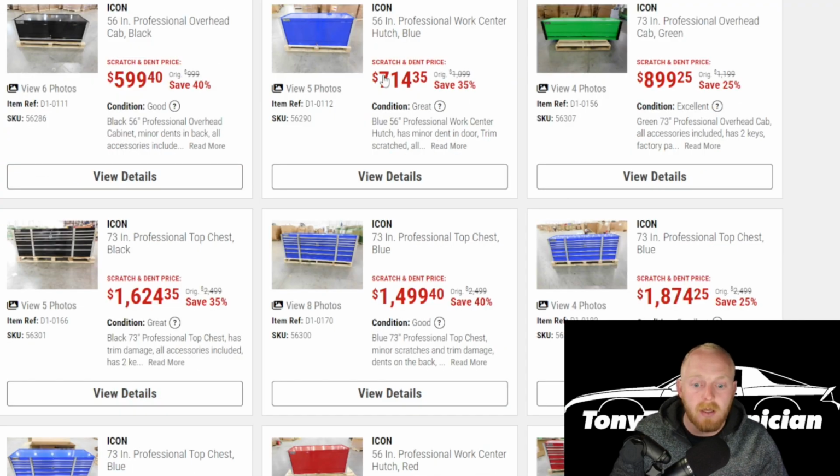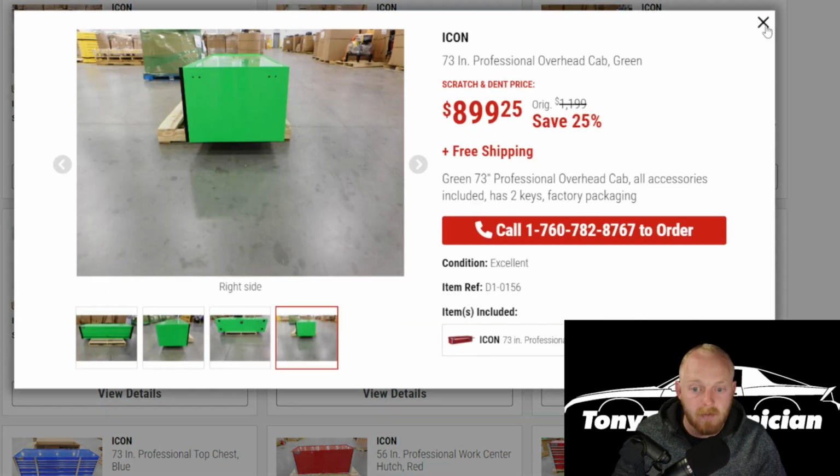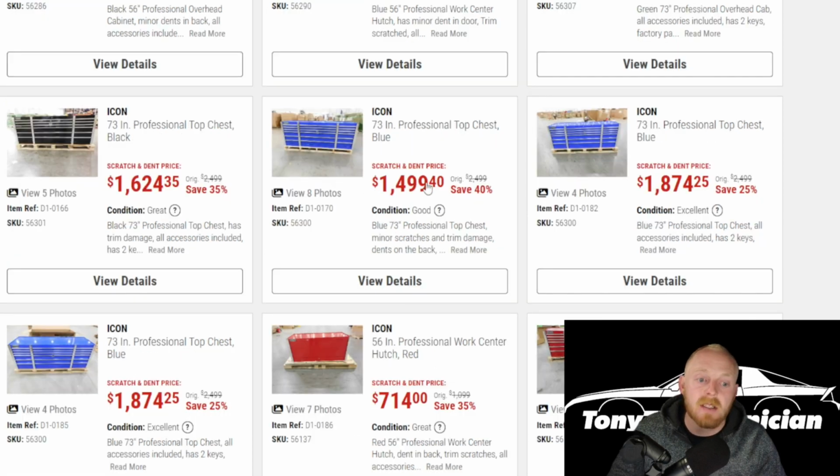A lot of them are the 56-inch, and then you even have some 73-inch stuff here. Here you have an overhead cabinet for $900 down from $1,200, so $300 worth of savings there. And this one is in excellent condition, so if you could find one in great condition, well, that's the only overhead cabinet that they have. But this is a lot of savings.